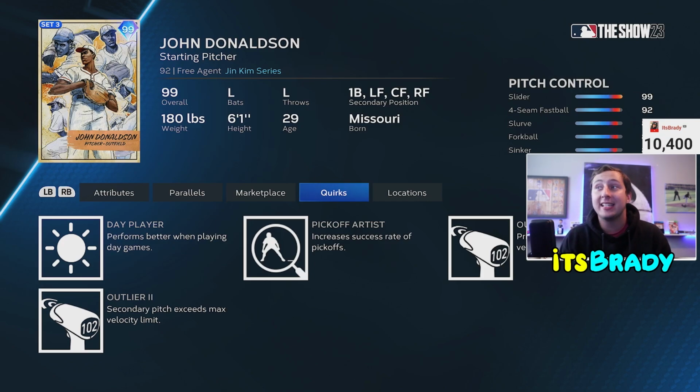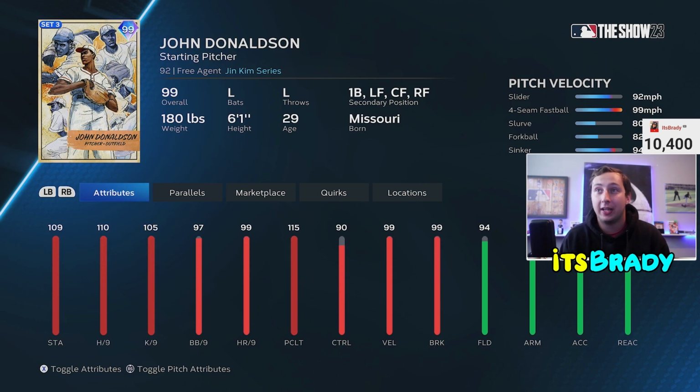But Josh Donaldson, man, it's just crazy. He's got 99 control of that slider. He can dot that thing. He's got 92 control of his heater. His break on the slider is a 99, 95 on the slurve, 94 on the forkball. You're not touching this guy on Hall of Fame. It is so impossible to hit. And I just think that you guys got to pick him out of the reward path. You need this card. He's so amazing. I don't even know how to explain it. Josh Donaldson, one of the best pitchers in the game.